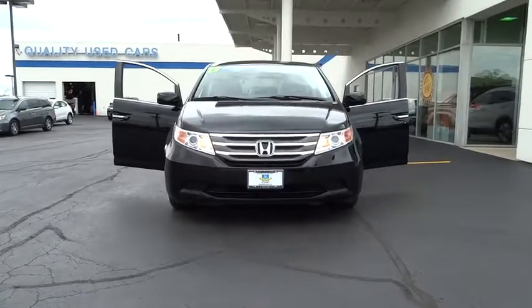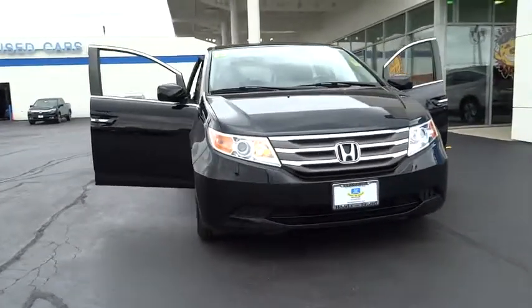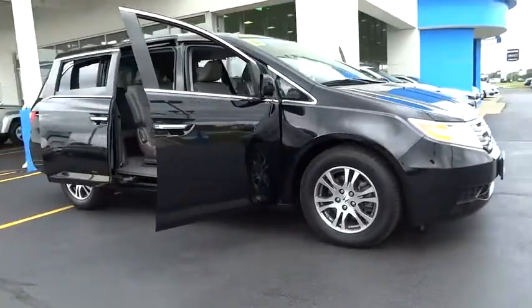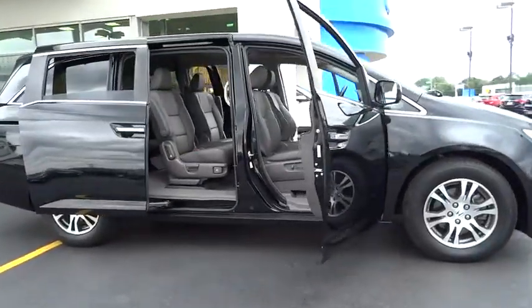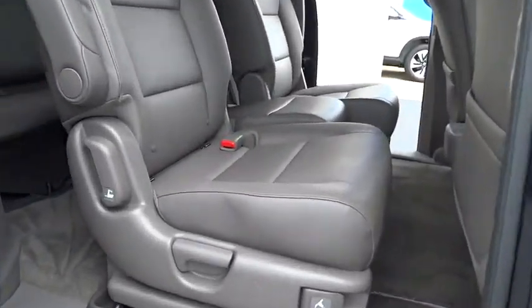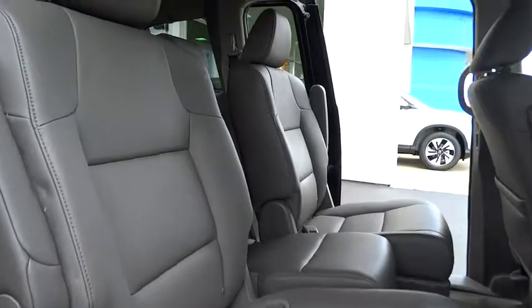The 2013 Odyssey. The Honda Odyssey is a showcase of distinguished style, captivating technology, and advanced safety features. A must for all families. This vehicle has less than 15,000 miles. Here are some of this vehicle's great options.